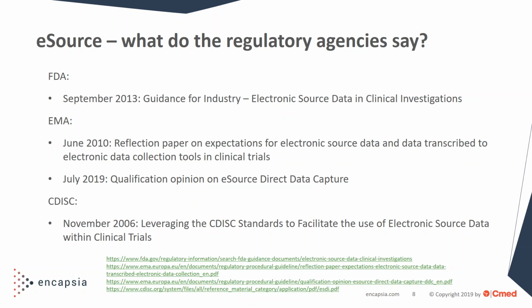And what you can see on my slide is I've also put CDISC, and I fully understand that that's not a regulatory agency, but I've included it there because the EMA paper from 2010 heavily relies upon that paper, and it talks about the 12 user requirements that the CDISC paper references.